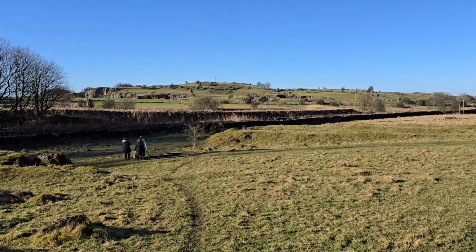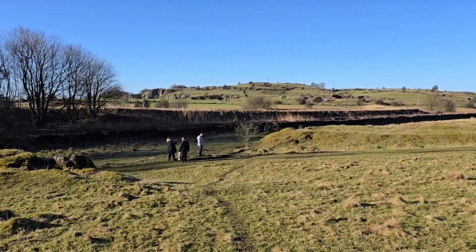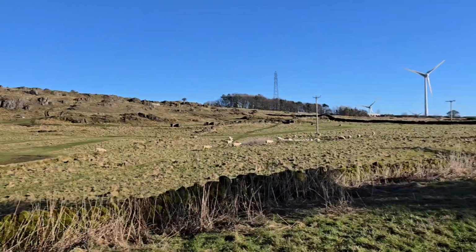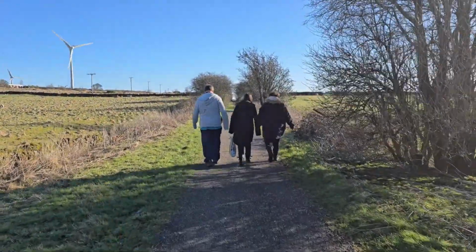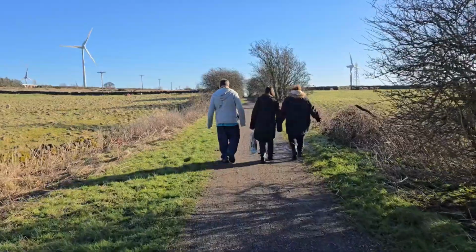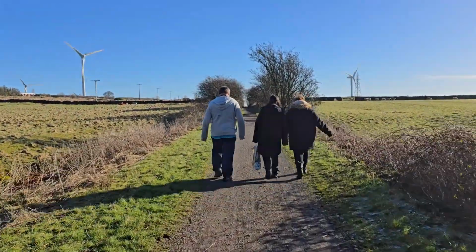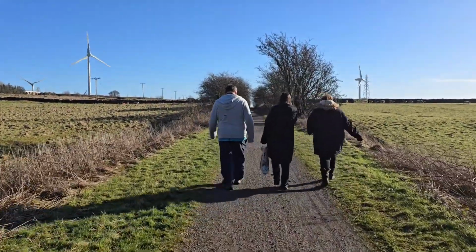Right, so we're walking back down onto the main path and all the way back down again. So we leave them beautiful rocks behind us and we walk back down now, back down the Hopton incline, through the tunnel, out the other side to Middleton Top, where we're going to stop off for coffee.